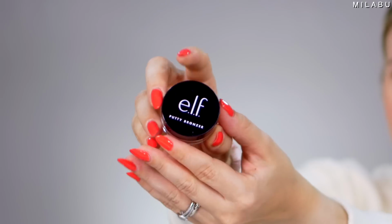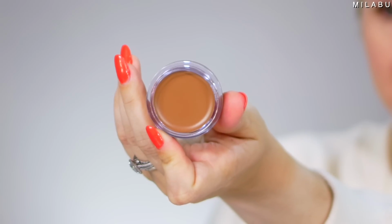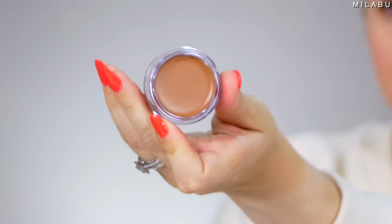This is by e.l.f. This is their new putty bronzer. I got shade Tan Lines, and this retails for $6. I've seen so many people talk about this, but this right here, it's highly pigmented. It's a buildable color for a natural sun-kissed glow, but it is a semi-matte finish, and it's great for all skin types. Again, I'm gonna use my favorite brush, Fenty Beauty 125 face brush.